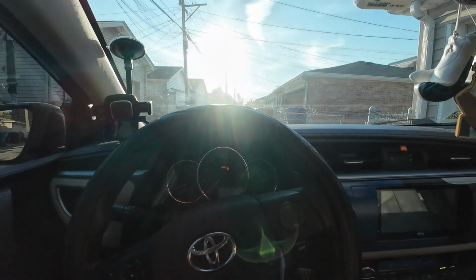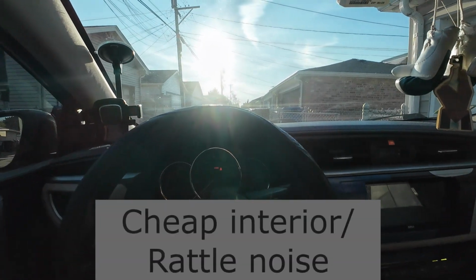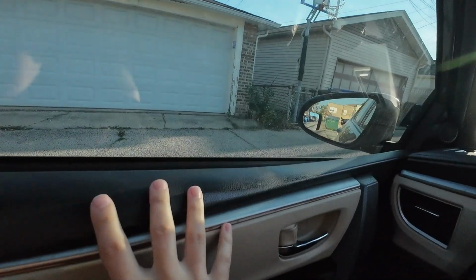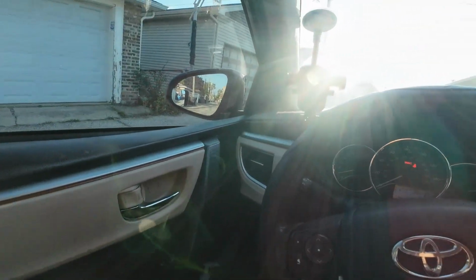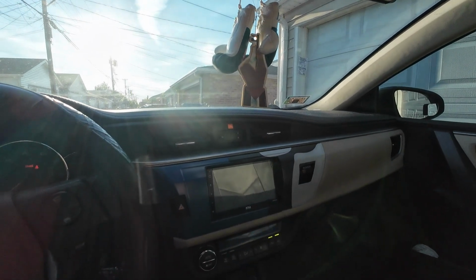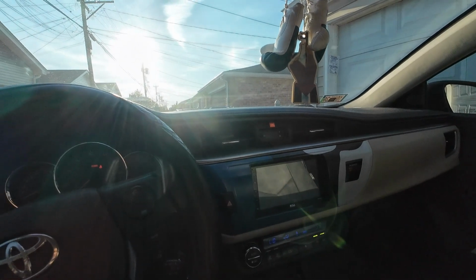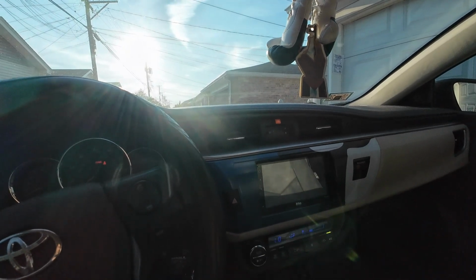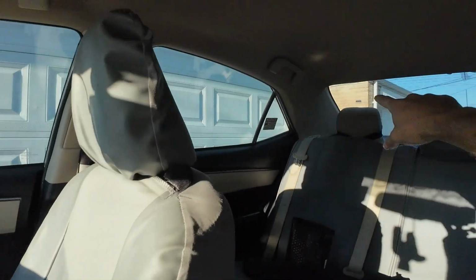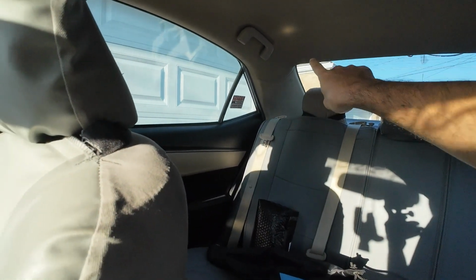All right, number four is issues with the interior build. It's a cheap build. I mean, there's plastic everywhere. You expect that. It's a Corolla. But the thing is, sometimes when you be jamming to music or even just radio, let's say listening to the news or a podcast or something, that corner right there, that corner makes a lot of buzzing noise.